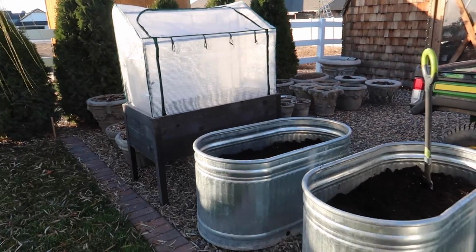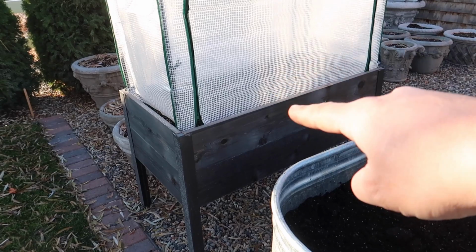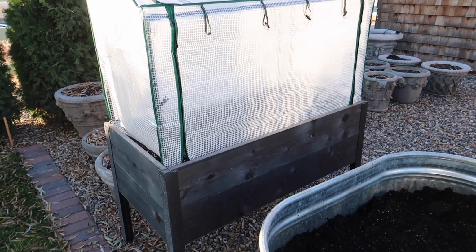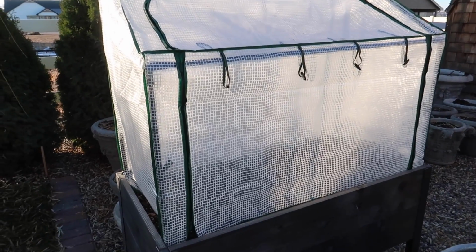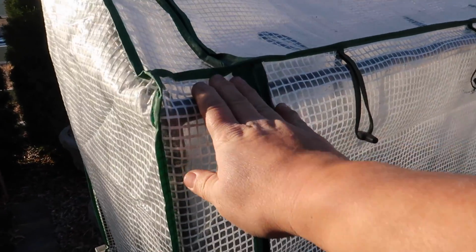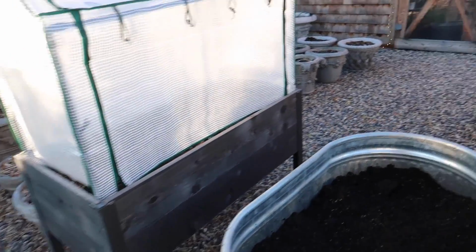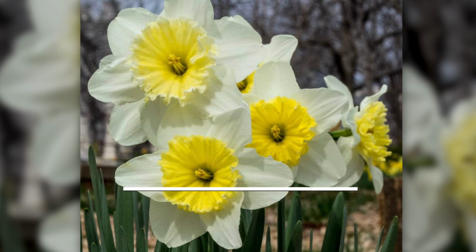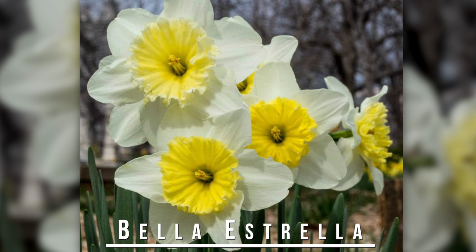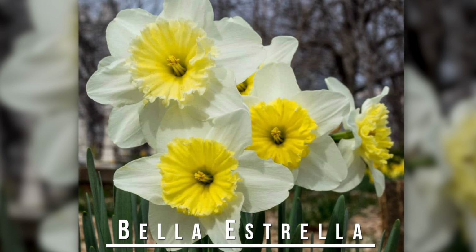Now I had every intention of planting this raised bed from Gardener's Supply full of daffodils, but the soil in it is completely frozen solid because it was stored back behind our barn in the shade. So we brought it out here where it will get most of the day of sun, and I popped the hood back over it to help warm it up a little bit. So hopefully in a day or two we'll be able to fill that. But we are going to fill that container and that container full of Bella Estrella daffodils. Nice. They're so pretty. They're white with yellow. I think they will really show up.